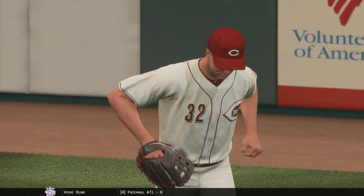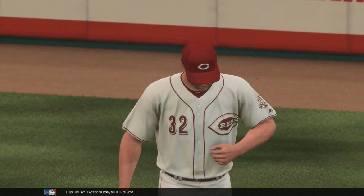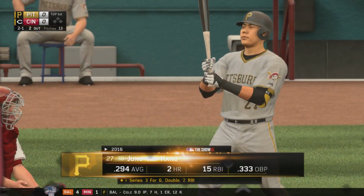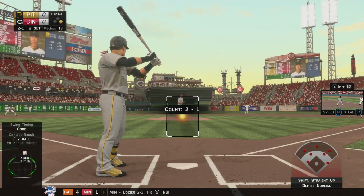With a moment now, we'll give you a look at how the Reds align defensively. It's brought to us by Majestic. EK, what do you got? Well, guys, when you talk about a position that requires arm strength, right field is one of those. This man, he has arm strength to die for. He could throw it from the wall. He could probably throw it from the darn stands. I hope he gets a chance to show it off in this one.